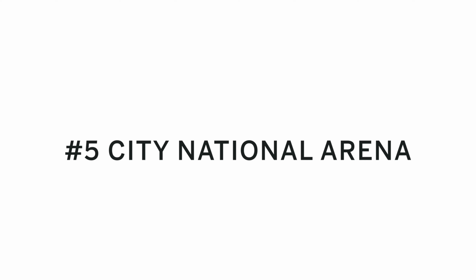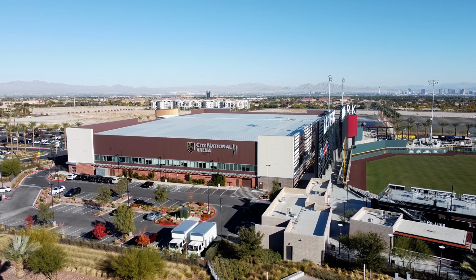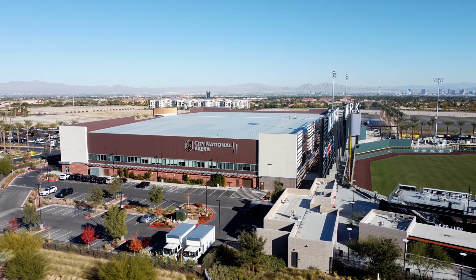Number 5, City National Arena. Did you know that you could go to City National Arena and watch the Las Vegas Golden Knights, our NHL hockey team, practice? It's amazing. I actually took my daughters for a field trip there and we watched the Golden Knights members practice up close and personal, and it was absolutely an incredible experience.